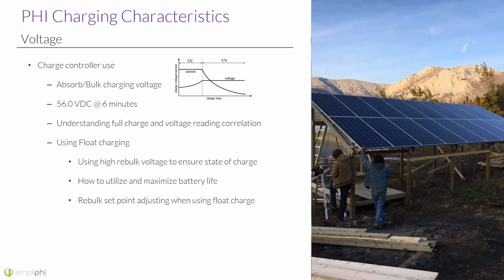Okay, so a little bit more regarding voltage and charge controllers as well is think about using your high rebulk or recharge. So if you're familiar with charge controllers, this is the setting that actually triggers that cycle. If you're using a charge controller, it's hooked up to something like a solar array, you can set that rebulk fairly high. I try to set it always under 52.0 volts, and we'll talk about why that is later when we go into state of charge. But you can set that pretty high so that you're always triggering a charge cycle and hopefully going into the night with a really nice full charged battery.